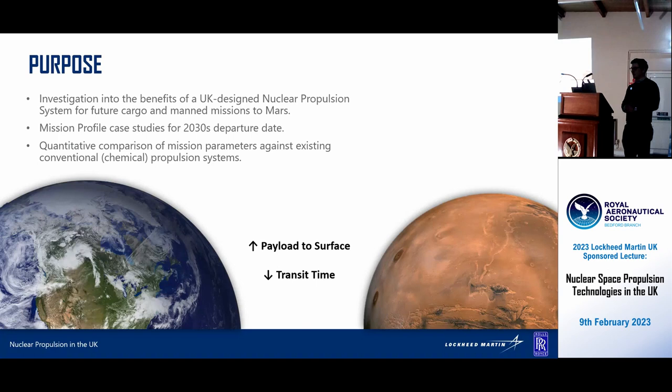In the manned missions, we want to minimize transport time. That's for two reasons. One is to reduce the passengers' exposure to cosmic radiation and microgravity effects, which can affect your bone density, your muscle loss, etc. But also because transfer times typically take in the order of six to seven months. So who wants to be in a spacecraft for 6 to 7 months? Definitely not me. So trying to minimize that is beneficial.